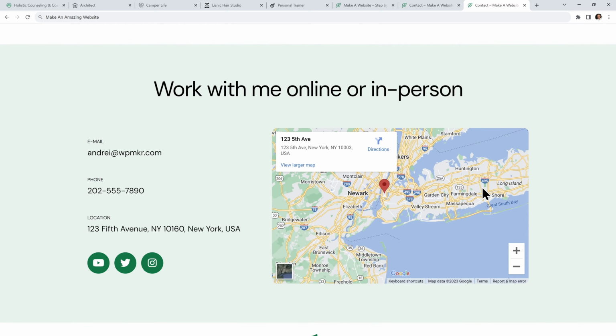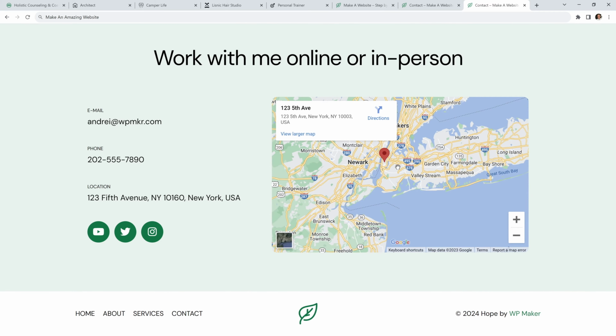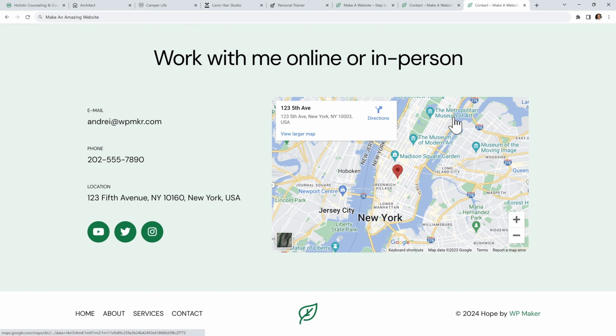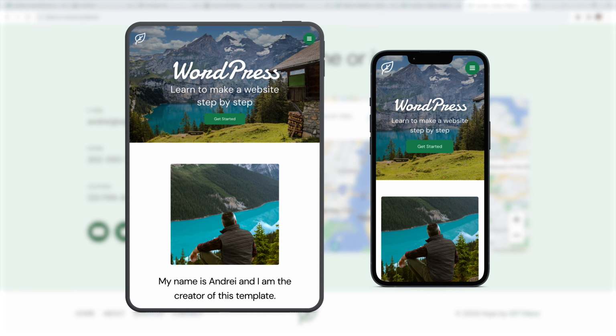Then you'll also learn how to insert an interactive map like this that your visitors can use to easily find and get directions to your physical location. Finally, of course, your website will look amazing on all devices, including tablets and mobile phones. You'll be able to use this to make a website for yourself or to make a website for your clients. And this tutorial will be super easy to follow even if you are a complete beginner.